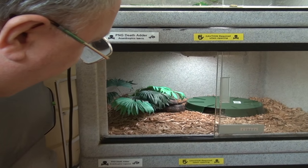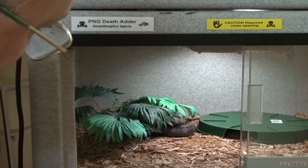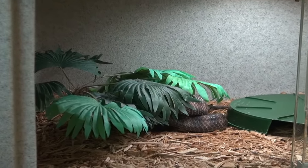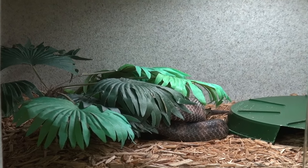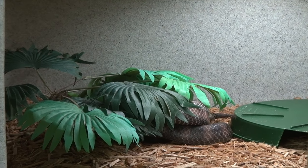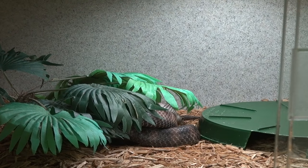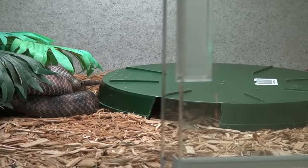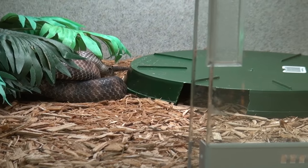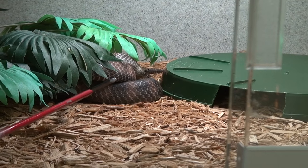Well, I introduced Chubby, my smooth death adder from Papua New Guinea. I've had Chubby since he was born. Came from my friend Eric. And Chubby has been sort of a hanger queen. He just absolutely didn't want to leave his tub. You know, he's lived in a tub his entire life.